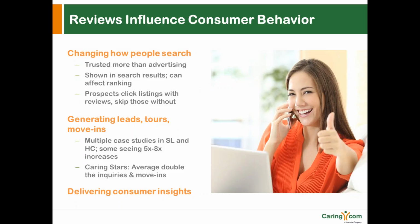As you know, consumers are shopping for nearly everything online these days, with reviews on many websites playing a significant role in the consumer's online research and selections. In some cases, consumers even trust this peer feedback more than advertising or your marketing brochures. And if you haven't already noticed, the reviews that you're getting are now showing up in Google search results as well. And that's not the only search engine where these consumer reviews are showing up. For consumers that are looking on Caring.com for home care, for instance, the partner listings with the most and best reviews are ranking first above the rest.